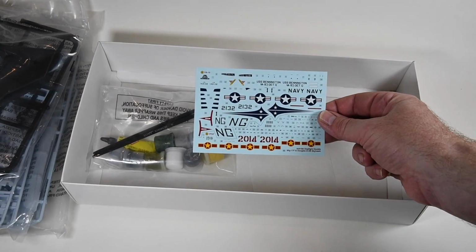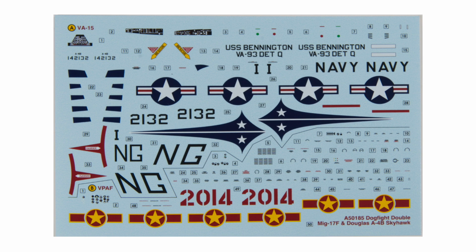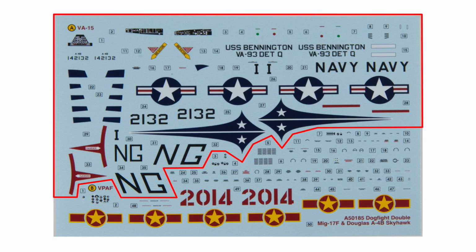This booklet covers both aircraft, one after the other. Next is a decal sheet. This contains markings for both aircraft, of course. If you buy them separately, the markings will be different. At the top we have the A4B of VA93, the Blue Blazers, on USS Bennington, and not VA15, as it says up in the top left there. That was the aircraft used in the 2019 standalone box.